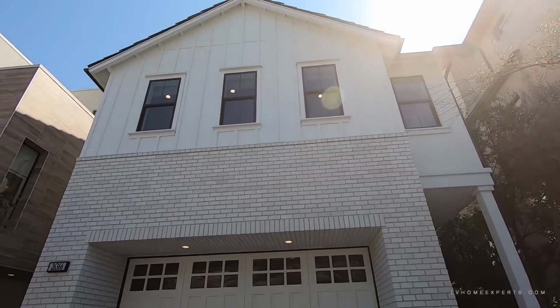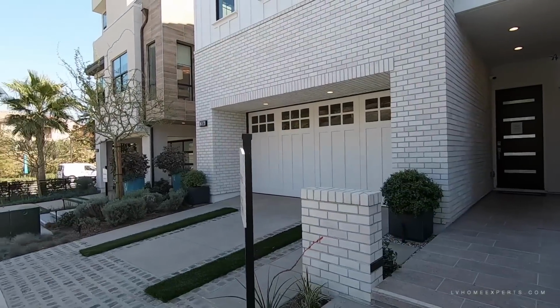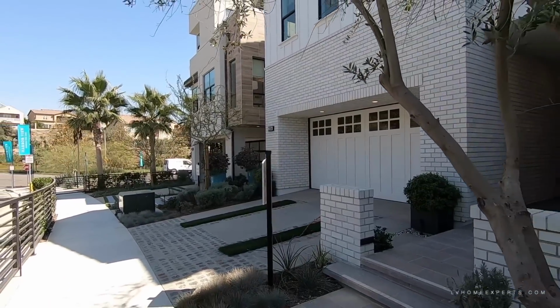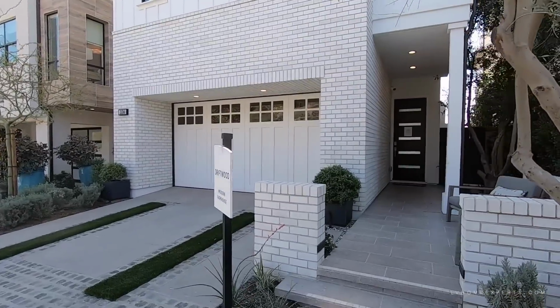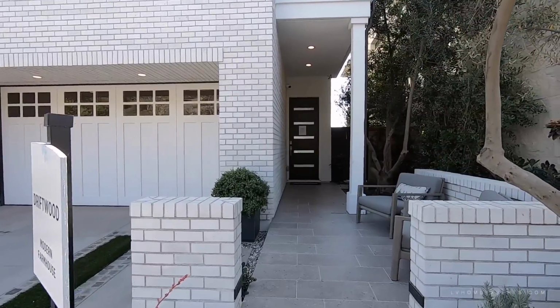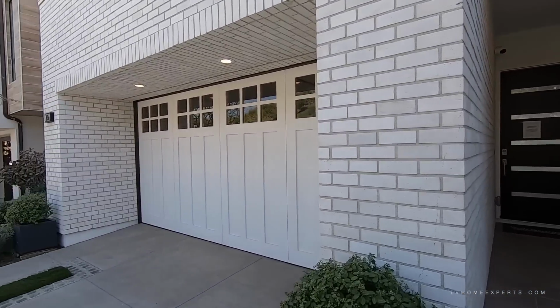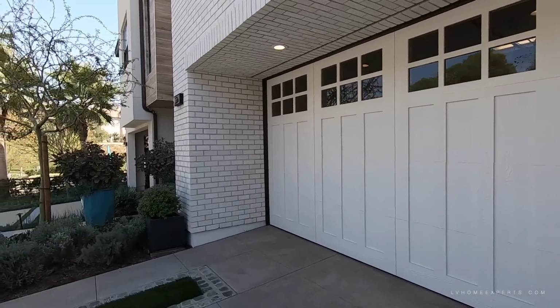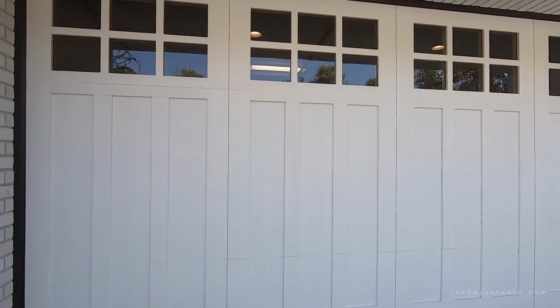So today we are here in San Juan, California. We're going to be taking a look at this lovely farm home by Tow Brothers. This is the Driftwood, the modern farmhouse. Wow, take a look at this stone on the exterior here. Look at this veneer stone. Look at this garage door.